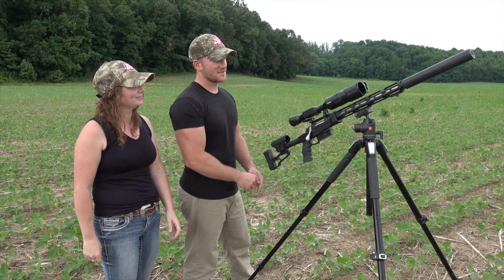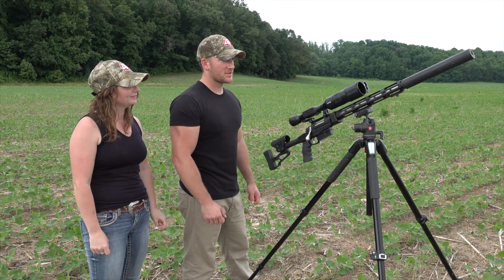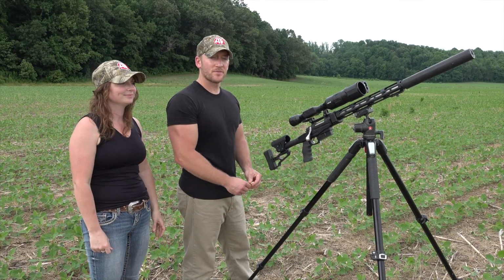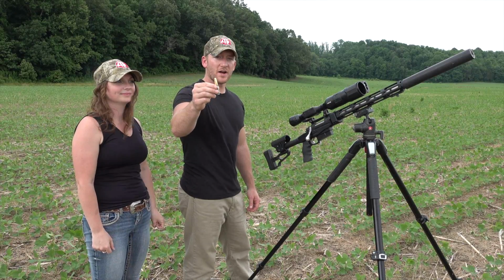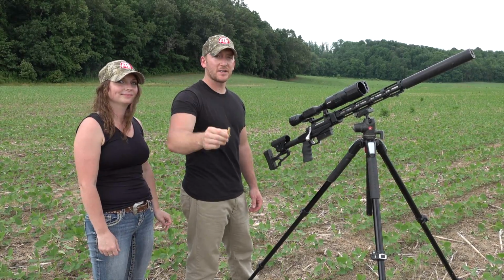Alright, so this is a 458 Socom bolt action I built. It's got a 1 in 8 twist barrel. I'll be shooting these 570 grain Lehigh Defense controlled fracturing bullets at around 1,000 feet per second.